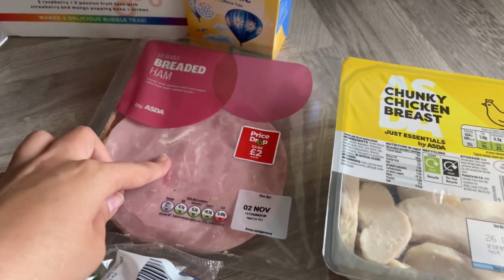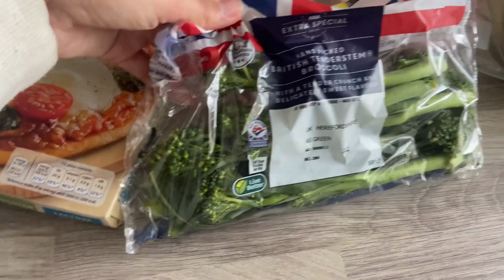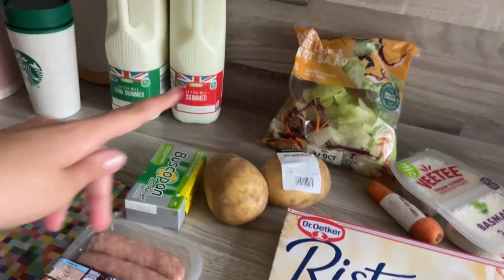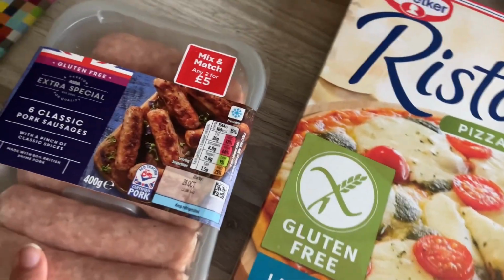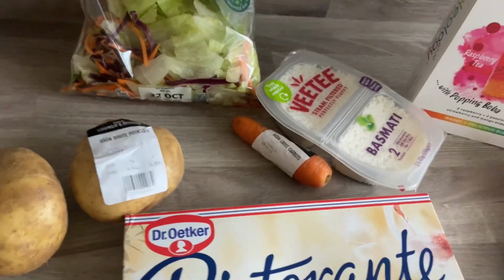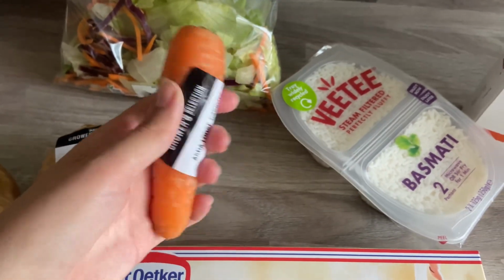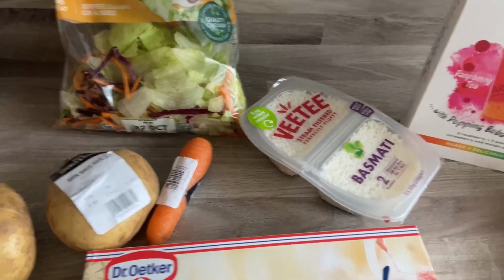I also got breaded ham, which is going to be for lunches. We've got 10% broccoli, a lactose-free pizza, because I'm lactose-free, hence why that's not mine. We have pork sausages. I'm going to do bangers and mash one night. Then I've got two potatoes. One is for a roast I'm doing for myself, which I'm also using the chicken for, and the other is for mashed potato. I'm actually cooking just for one, so another reason why I haven't got loads. We also have carrots, or a carrot, which is going to be for my roast as well. That's why I've only got one, because I won't be eating loads.